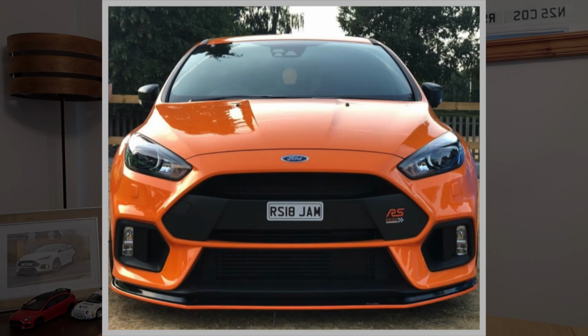As I said earlier in the video, it is currently in storage, but it brings a smile to my face every time I think about it. And it's very special to be a custodian of that car. And when I say custodian, it's because that car will long outlive my life, but it will always be associated to me with the RS18 JAM plate. So anyway, that is enough from me.